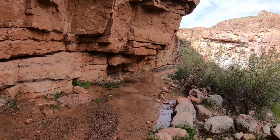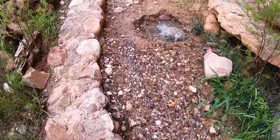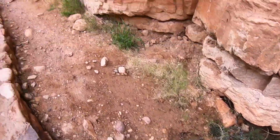This is kind of interesting. We had a little water crossing here. We were rock hopping. But look at this. It's like coming up from the ground. Pretty neat. So I don't know if that's a crack in the pipe. I don't think it is. Or just some kind of an underwater spring or reservoir popping up. Pretty cool.